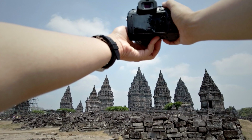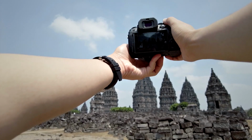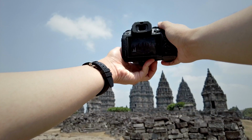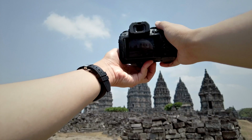Let's try again. f5.6, 15 millimeter, aperture priority. I'm keeping everything else automatic. I hope you can see what I'm doing on the camera. All right, things look good currently. There are lots of people.